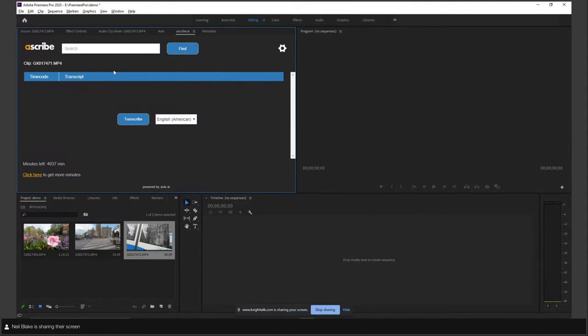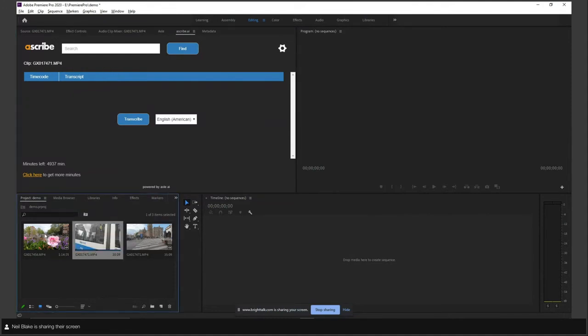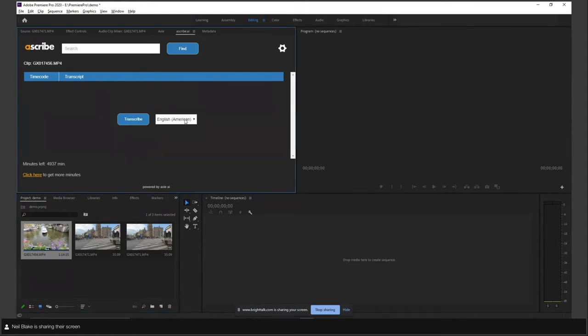And I can select the clip that I want to process. I can select the language that I want to process. And then I just say transcribe. And the system will then automatically process that clip and present me with the subtitles or the transcription from that.